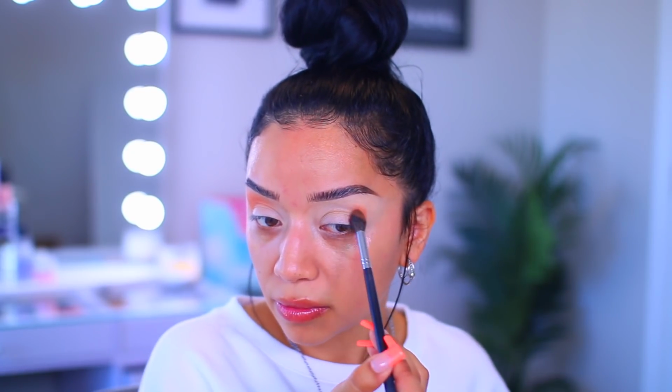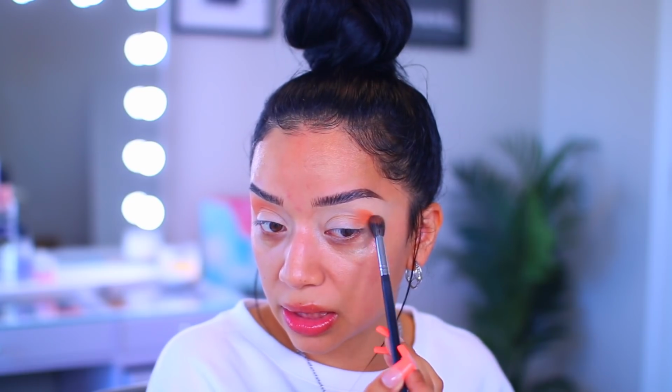So first impressions, this palette is really nice, or this eyeshadow so far. It's blending really nicely. It's creamy, it's pigmented, it's not chalky, it's not dusty.